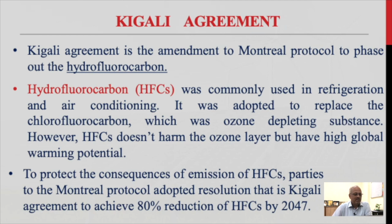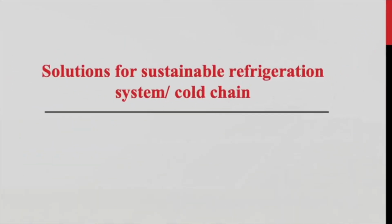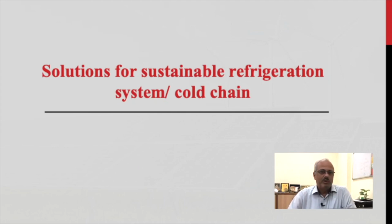It was adopted to replace the chlorofluorocarbons, which were ozone depleting substances. However, HFCs don't deplete the ozone layer but have high global warming potential. They are responsible for increasing the temperature of the globe. To address the consequences of emission of HFCs, parties to the Montreal Protocol adopted a resolution, that is Kigali's agreement, to achieve 80% reduction of HFCs by 2047.